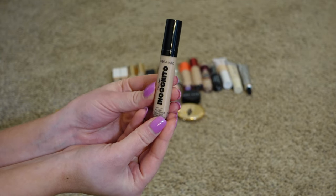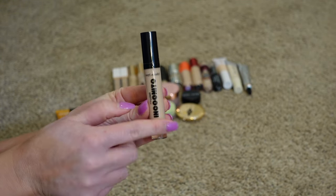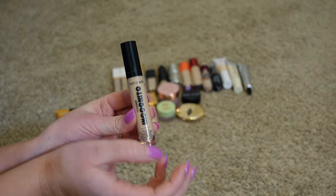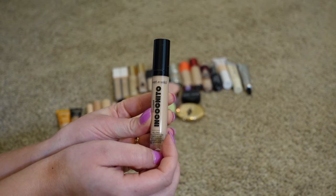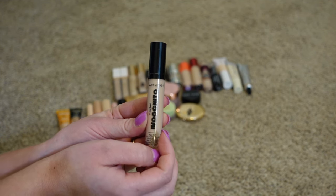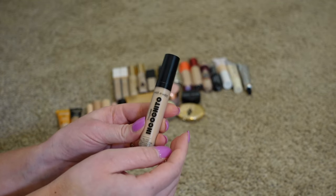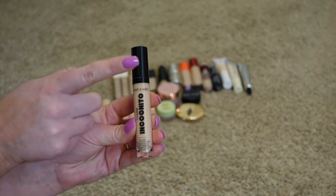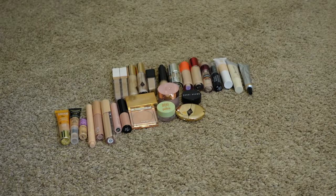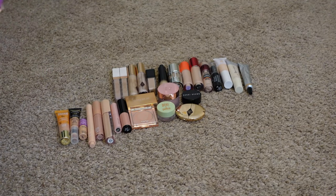This is the Wet n Wild Incognito Concealer. I kept this during last year's declutter, and honestly, I like it, but the smell gets to me so bad. It smells like witch hazel. I think it's a decent formula. I think the Catrice one is better, and you only have to pay a few more dollars to get the Catrice one, so I would get that one over this one any day. I'm gonna declutter this one, and yeah, I don't think I can handle the smell. It's really, really bad. Actually, that even smells kind of off.